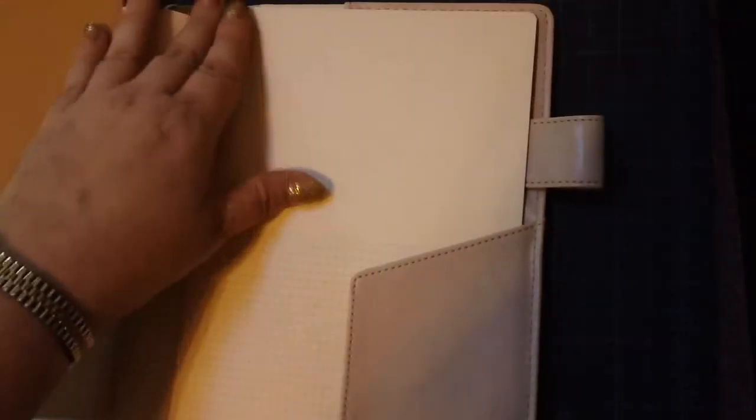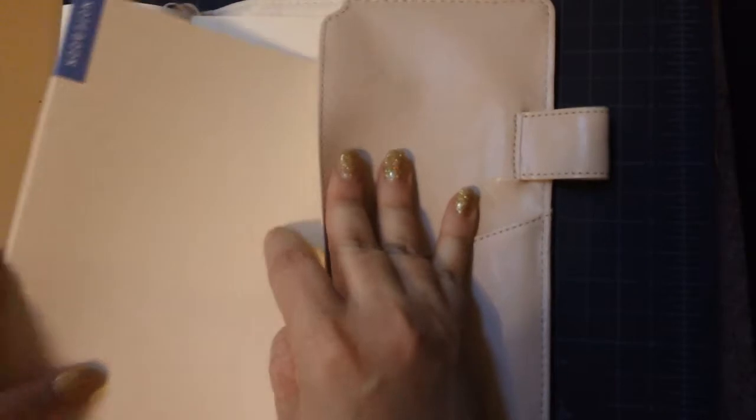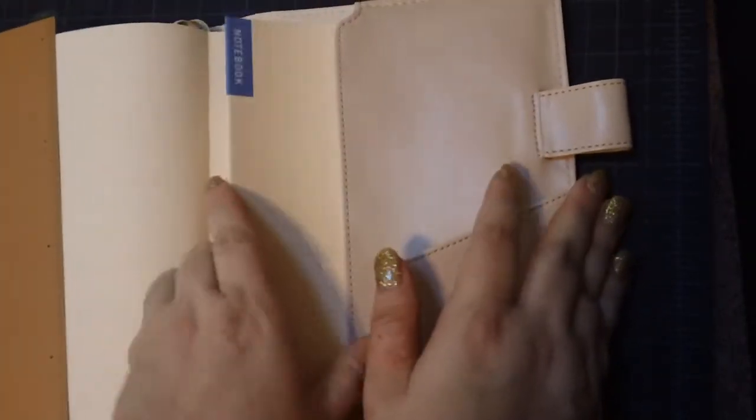Again, back here I have the pencil board. And then I've also got the A5 notepad that goes along with that, which I got from the Hobo Nietzsche store.